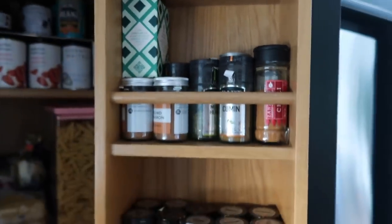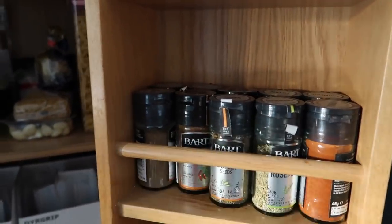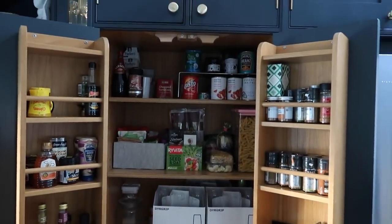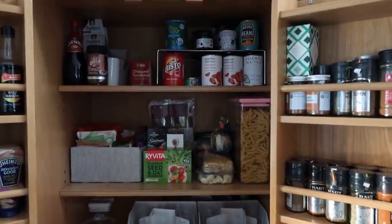I'm not as organized and bougie to have, you know, when people have the clear containers and then they write on them in nice white pen. I'm not that organized and I probably never will be, but for me this is good, and this is a job that I have been meaning to do for so long, ticked off my list, so very happy about that. I'm very happy that Maddie was here to help me, little legend.